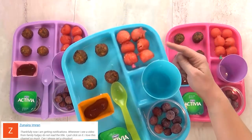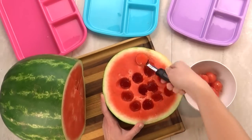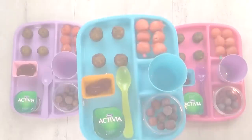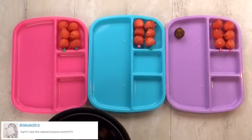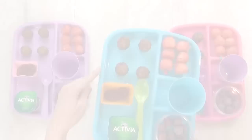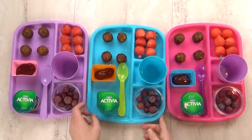Lily also chose some watermelon. I used my melon baller to make the watermelon extra fun, and I did go ahead and put it on a stick as well. So I started by giving the kids just a few of these veggie tots, and then I definitely had more if they wanted. I also gave them ketchup if they wanted to dip it in there.